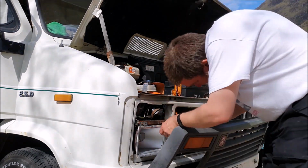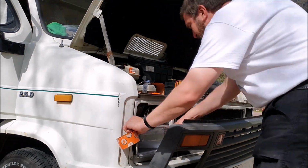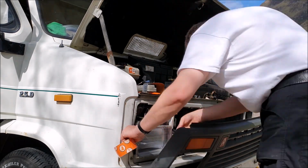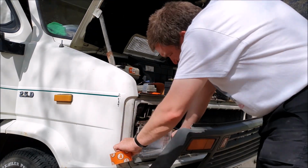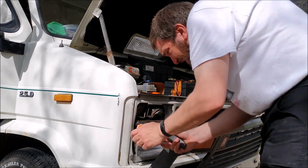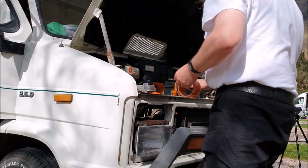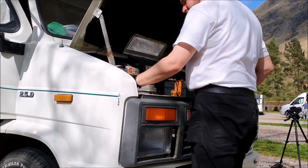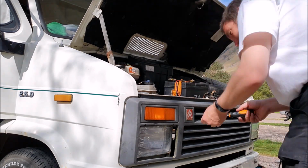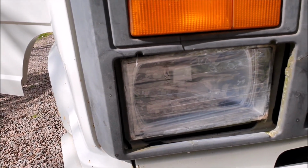I was really impressed with this clear Gorilla Tape. It's very tough stuff and very sticky. I had no issues putting it on, and actually stayed good for the rest of the trip. I'm going to keep it in the van for future emergencies. Well, there we go. What do you reckon? That should see us through the holiday, I think.